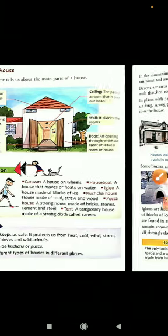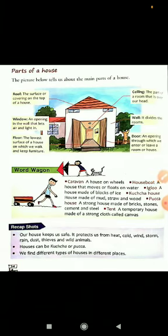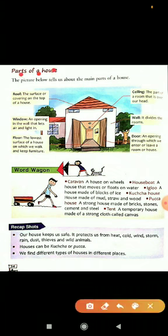Now come to page number 34. Parts of a house. The picture below tells us about the main parts of a house. Roof, the surface or covering on the top of a house. Window, an opening in the wall that lets air and light in.